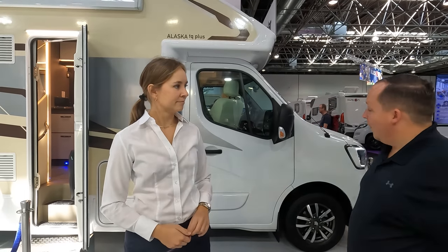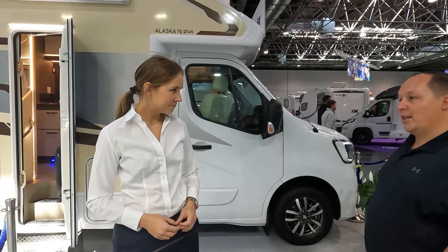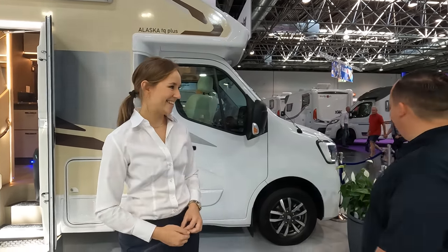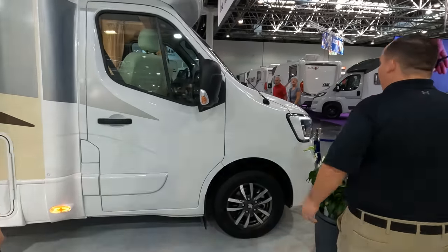And we also have 15 partners in the European foreign countries. And are you the only ones making on this chassis? With a really big portfolio, we are the only one. There are some with some small prototypes, but with this big portfolio, we're exclusive. I love it. So let's take a look at this chassis.